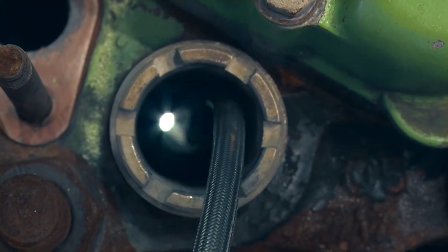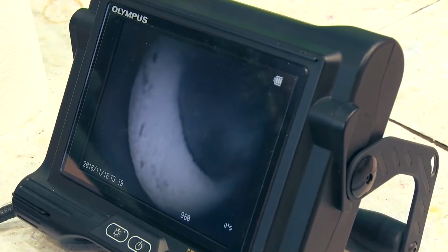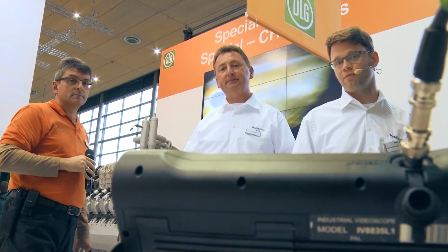Even endoscopes are used to look inside the motors. With this, the trade fair visitors can perfectly understand the importance of oil analysis, for example.